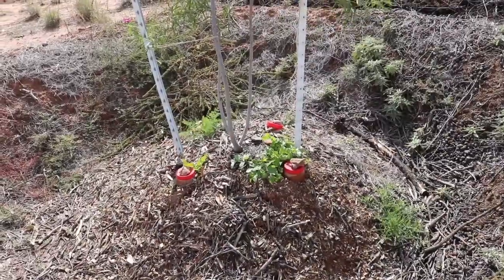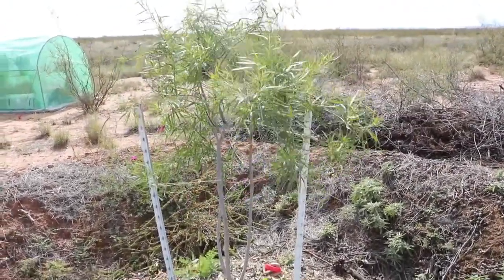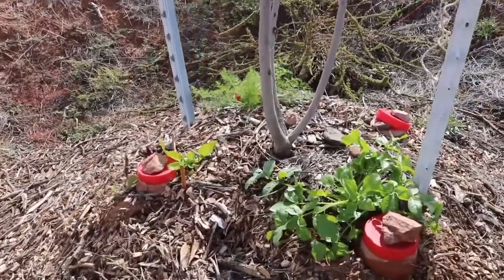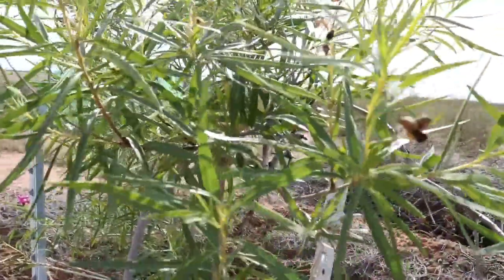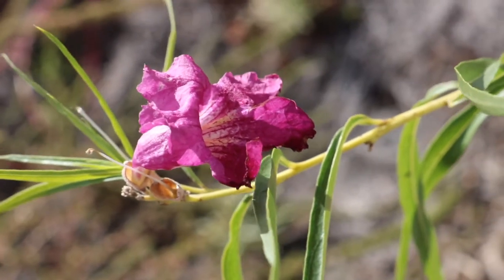I think there's a lot more going on in this basin. This is where we have our desert willow planted. We did have some damage from javelinas, but some of the plants here have bounced back, and fortunately the javelinas have not been back since. The tree is looking pretty good. It's actually still flowering, but that'll probably be tapering off soon.